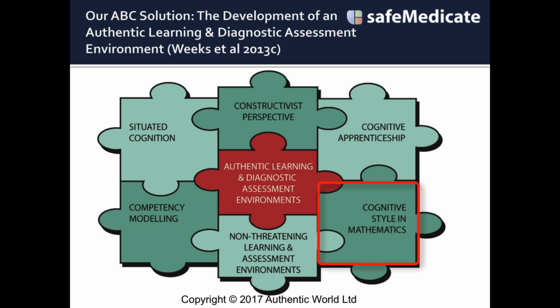Cognitive style in mathematics. This focuses on the premise that people manifest a range of mathematics learning styles. Cognitive styles vary in the processes used to solve mathematics problems. There is no right or wrong way to solve a dosage calculation problem, and safeMedicate environments support students in the use of a range of cognitive styles and approaches to solving dosage calculation problems.